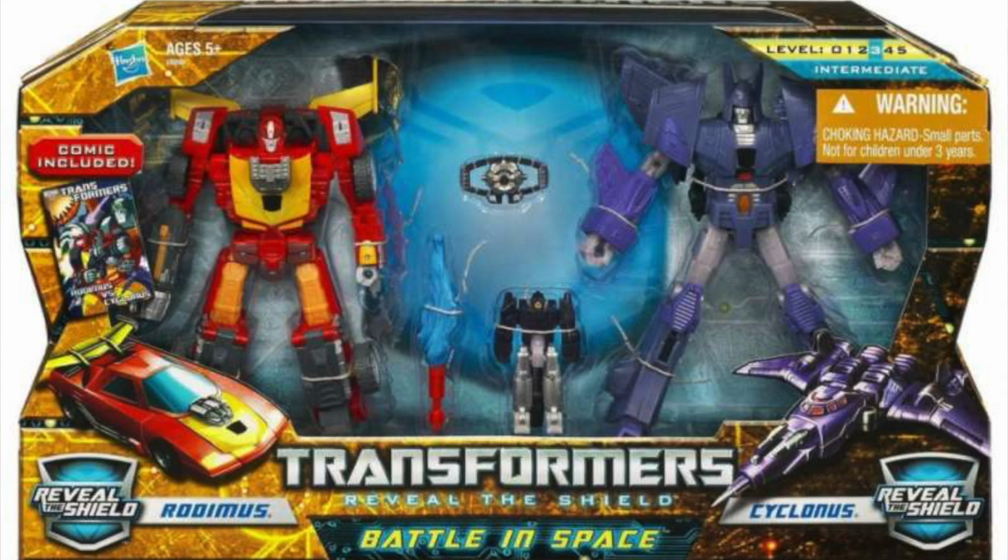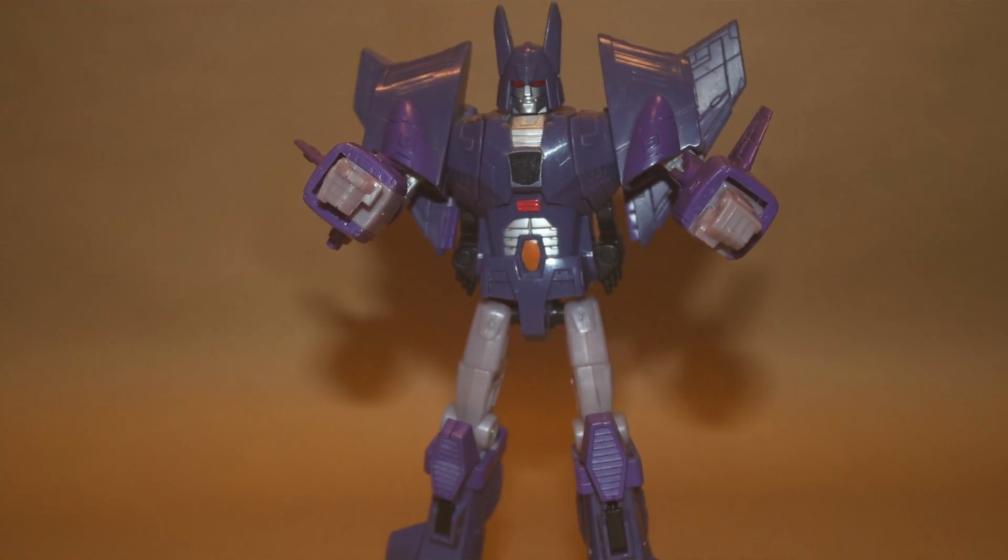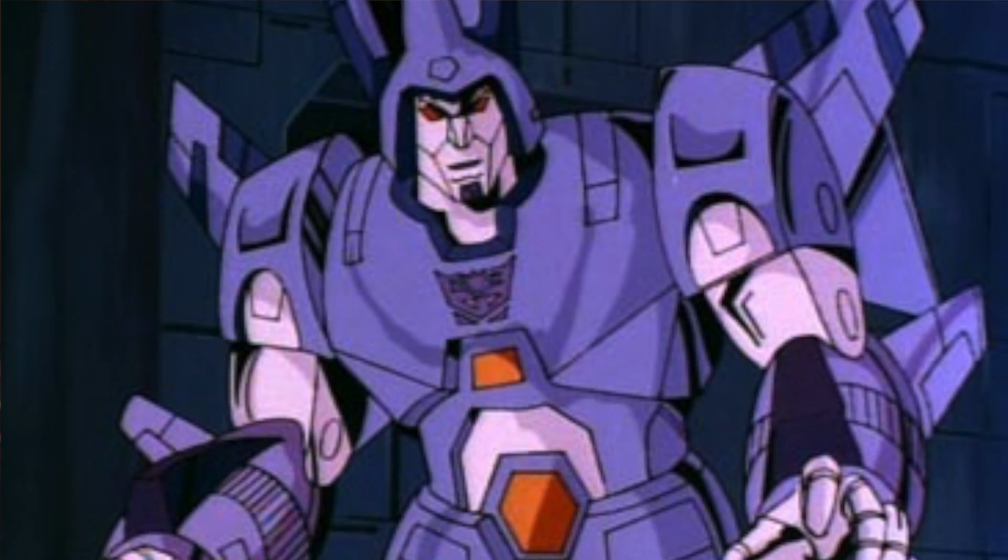The next Transformer is one that I got from Buy and Sell Kings, and I know that this one here is from Reveal the Shield, and it came in a set with some other Transformers. I believe it was supposed to come with a Galvatron and a Hot Rod, and sorry if I get his name wrong, but I'm almost certain that this here is Cyclonus, and he is in very good shape, and he looks fairly representative of what the animated version of this character looked like back in G1 and in the first Transformers movie. So really happy with the way that this figure looks.